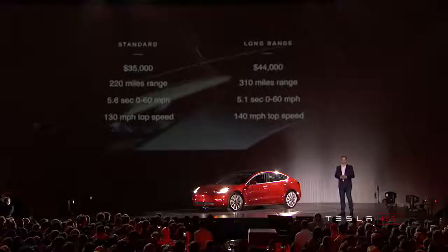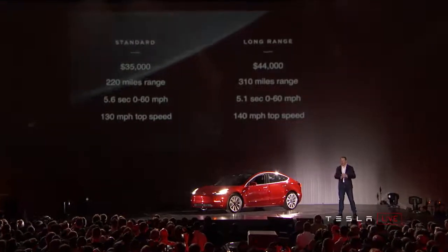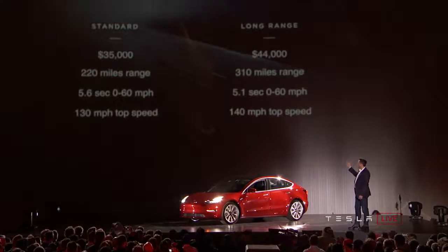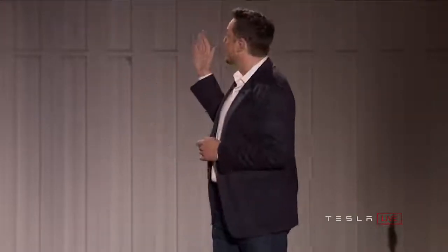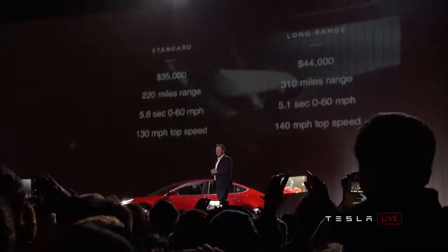OK, so let's talk about the specs for the Model 3. There are two main variants. There's the standard and the long range. The standard is going to be $35,000 for a 220-mile range. It's going to be a fast car. So the acceleration will still be well under 6 seconds, 130 mile an hour top speed. And then you can also get the long-range one, which will have a range of 310 miles.